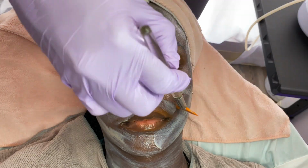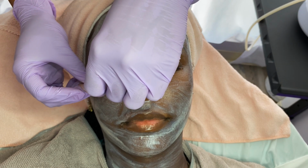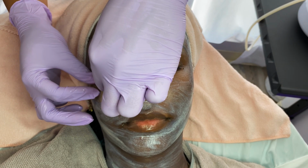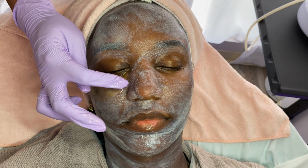These 24K Gold Pure Luxury Lift and Firm hydrogel eye patches are from Peter Thomas Roth. I rave about Peter Thomas Roth products all the time in my personal use.